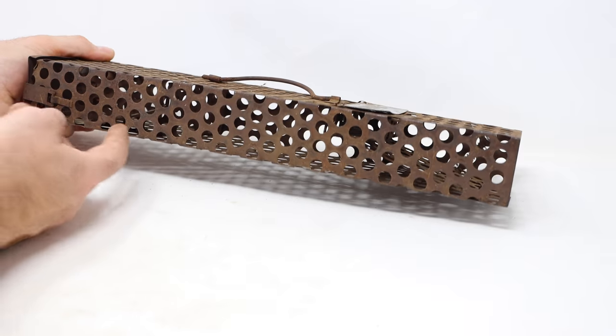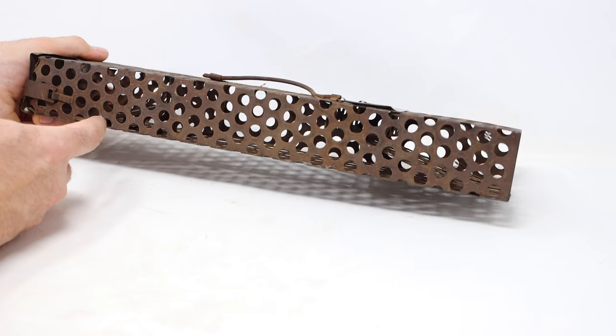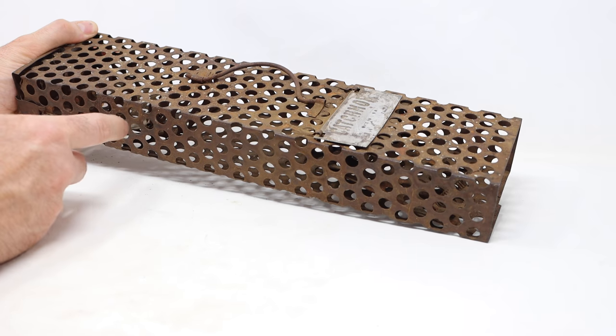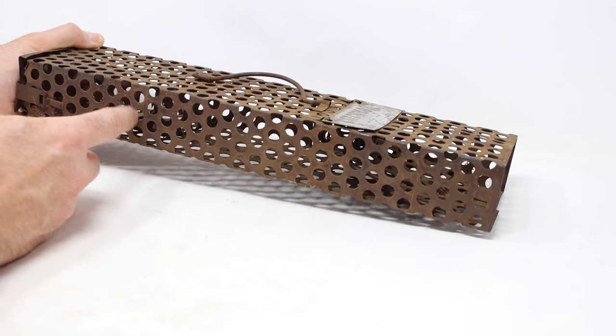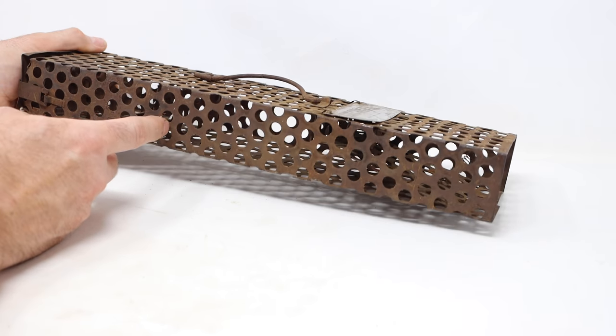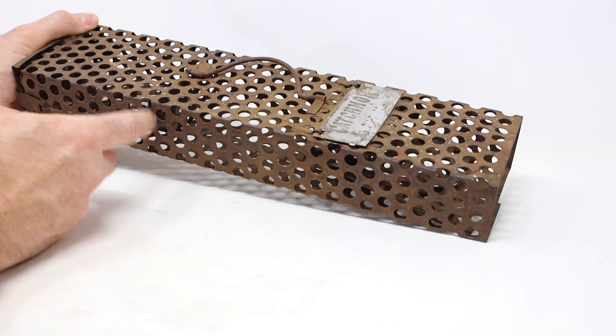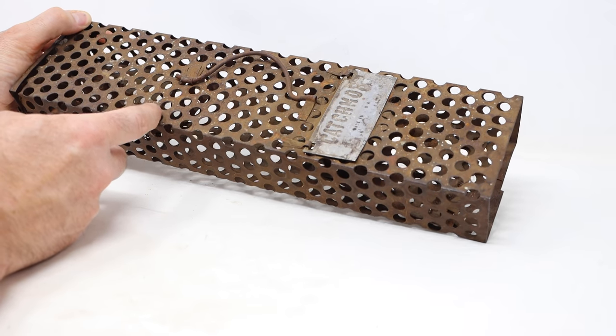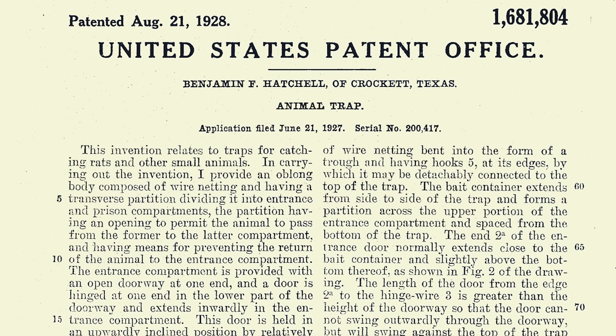and if you happen to find one of these at a garage sale or antique mall, they're worth about $300 to collectors. Now I know that's a lot of money, but it's pretty typical for a mousetrap from this time period. For my YouTube channel, I try to buy every antique mousetrap I can find, and I spend around $10,000 per year. I've done that for the last several years, and I'm glad I can add this Catchmore to the group. It was first patented by Benjamin Hatchell of Crockett, Texas on August 21st, 1928.